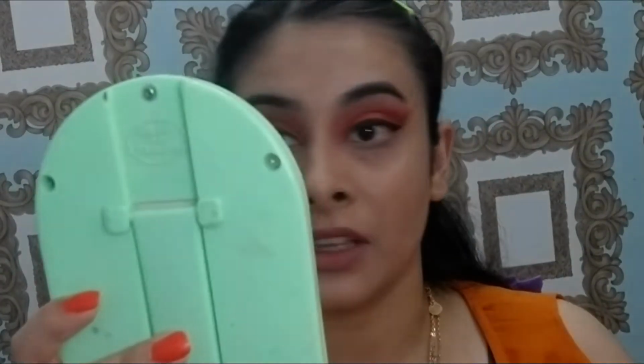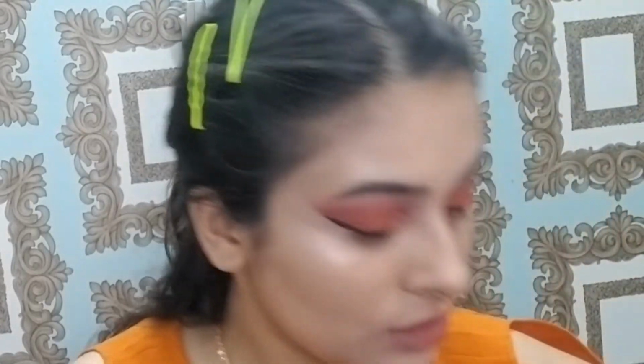Okay, so we have done the wings. These are like huge wings today. Yeah, we are not done yet. We have to do a lot more stuff right now. So I'm taking a brown color kajal. This one is from Wet n Wild. I'll put it in my lower lash line. Quickly, let's do this, guys. Let's just quickly complete this look.